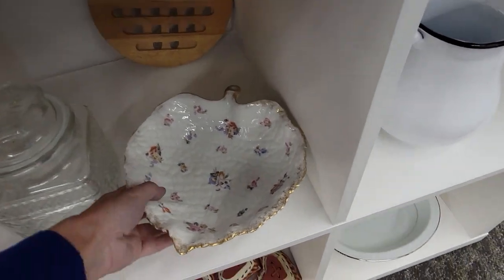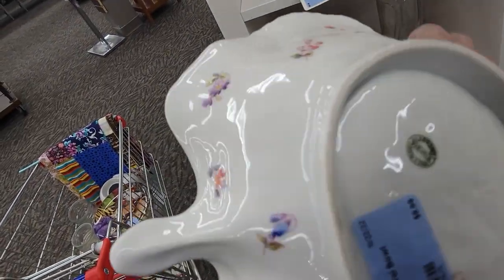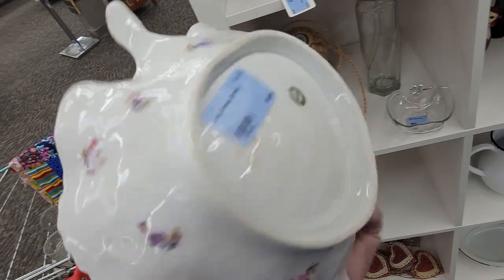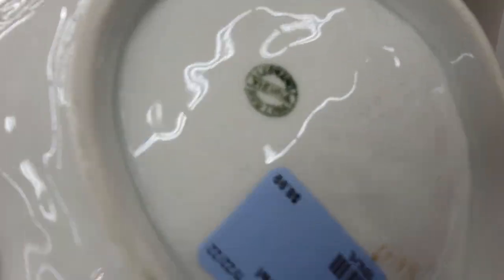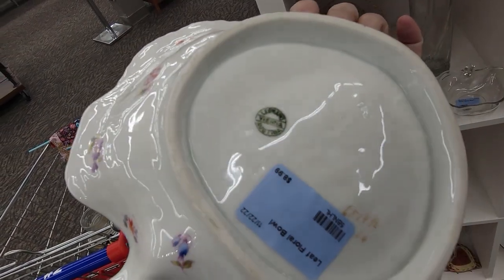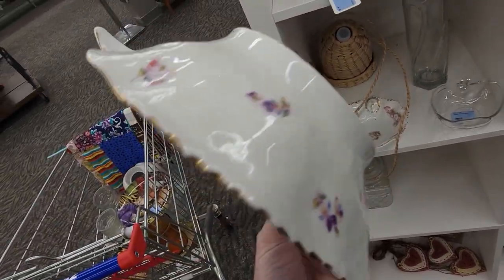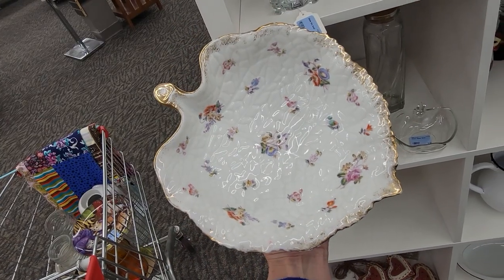This bowl has had my eye for a while. It's so pretty. It is Austria. It is $8.99. You know what? I feel like I'm putting that in Danny's Picks because look at it. It's got the little impressed blank mark that says TK, and then it has the Leonard Vienna Austria, and then it has the signature of whoever hand painted it. This is an old piece and it's got a beautiful, beautiful look being a leaf. I'm going to put that in Danny's Picks.